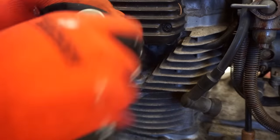Trail riding the CB360. Tack works, speedo works, horn works. Not too bad. I think it would run really good if it had the airbox. First ride went pretty well. Obviously we need the airbox for these carburetors to work.